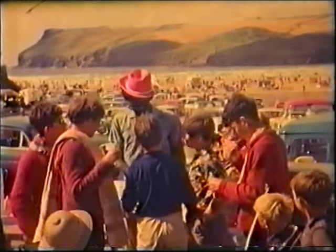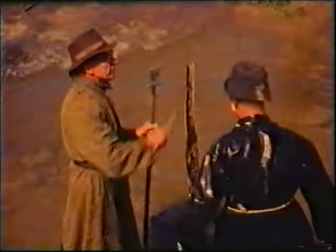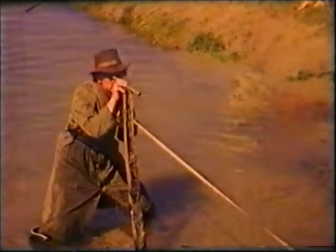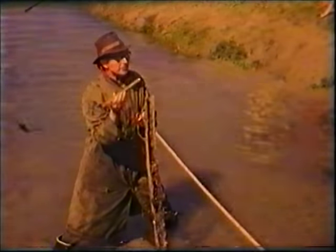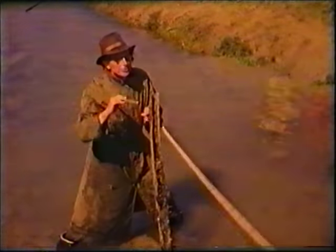Some chap thought he'd be an Eastern potentate. Another decided he'd build a bridge across the river. There he is, building his bridge. Using his... Yes, that's right. Using a theodolite, much to the odd delight of the campers.